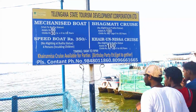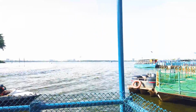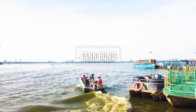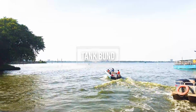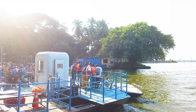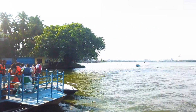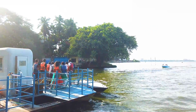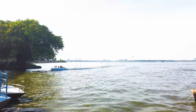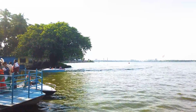These are the rates. This is the speedboat. So all these people are gathered for boating only. Speedboat is 350 each. This is a Hussain Sagar lake, which is the biggest lake in Hyderabad.